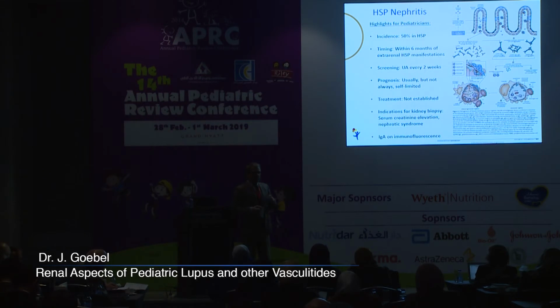If somebody who has HSP without evidence of kidney involvement maintains a normal urinalysis for 6 months, the likelihood that they're going to at some point develop HSP nephritis is very low, but there can be up to a 6-month lag between the initial presentation of extrarenal HSP and the occurrence of HSP nephritis.